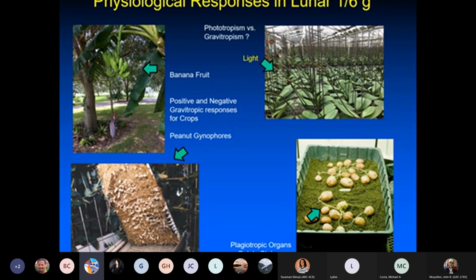Peanuts are another interesting species. Some of you might remember Lou Feldman at Berkeley studied peanut gynophores for many years for NASA. So peanuts are a legume. They flower above ground. When that flower gets pollinated and makes ovules, there's a structure called a gynophore or a peg that then goes straight down the plumb line. So it's a shoot organ that's positively gravitropic, which is really weird. It's more like a primary root instead of a shoot. But once it gets down and then it does its thing. Will peanuts know what to do under 1/6 gravity? Don't know. That's a pretty strong response. I bet you they would.